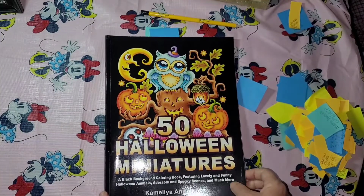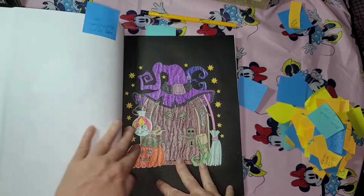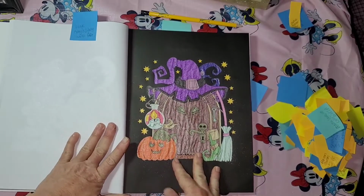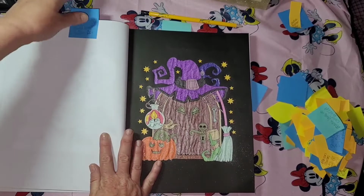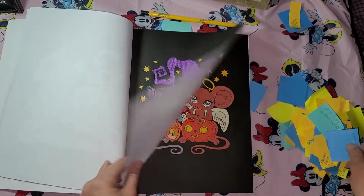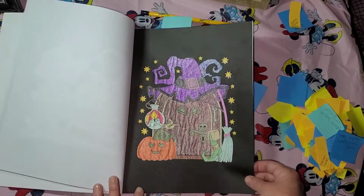Fifty Halloween miniatures, Camila and Jacoba. Did this one right here, with Flair glitter gel pens and Shuttle Art glitter gel pens. And this was a buddy color with my friend Kitty's Coloring. I did this one March the 16th.